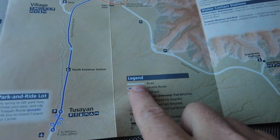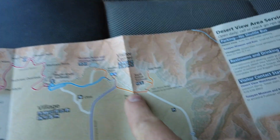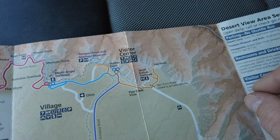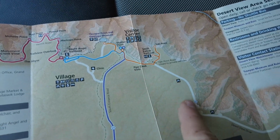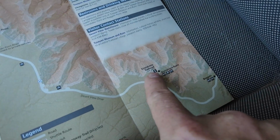Take a look. All right, so this symbol is for a road. I just assumed that all the colored areas were areas of points of interest from the previous maps that I've used at other national parks, but the Grand Canyon is huge, so my hopes are up here. All right, so I'm gonna go to Yaki Point. I'm right here right now at Pipe Creek Vista. I'm gonna go to Yaki Point, and then this road, because of that symbol, says that it's open. And we got Grand View Trailhead. All right, I'm gonna turn this van around and I'm gonna go that way. I'm gonna follow that road and bring you guys along with me here at the Grand Canyon.